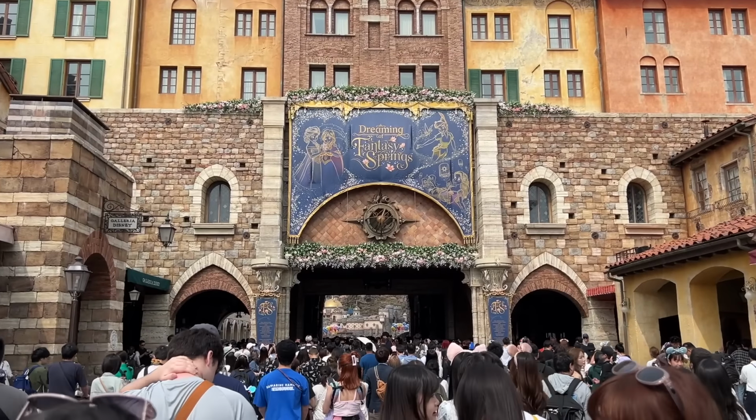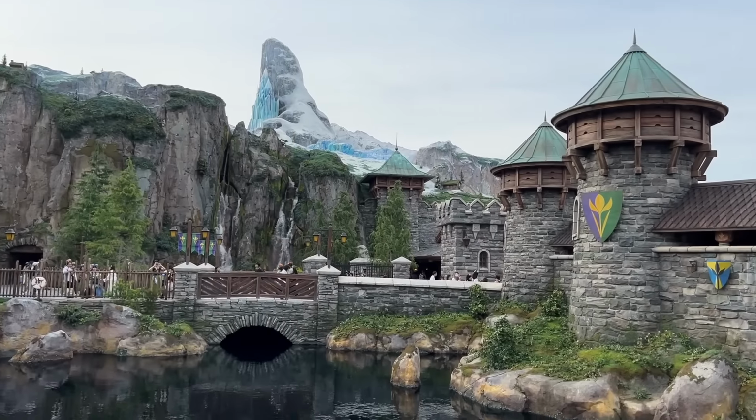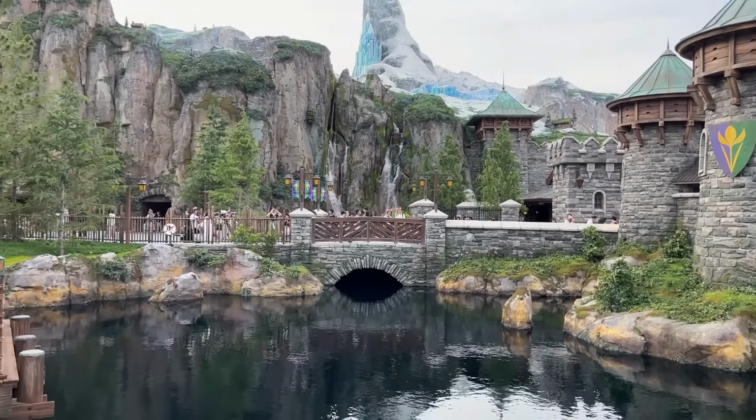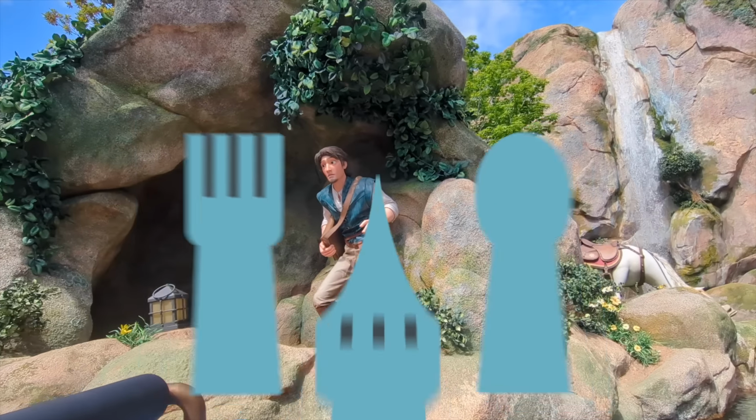I just got back from the official opening day of Fantasy Springs in Tokyo DisneySea, and I got all the details you need to know if you're planning on going soon, or if you just want a better idea of what this is all about.